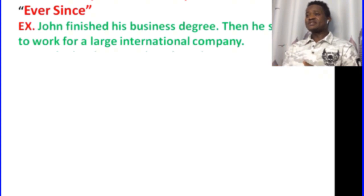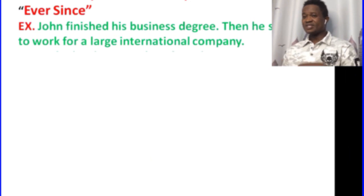So in this scenario now, we gotta use ever since as a link, to get the present perfect progressive. We're gonna replace then with ever since. But ever since is there to emphasize the continuity of the action. You gotta see here, there are two actions, the past and the past. So we connect them to form the present perfect progressive.